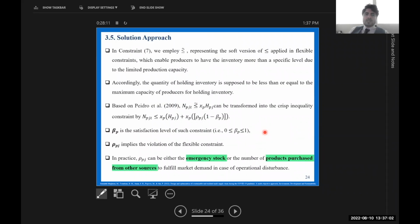So we consider this sign that is the soft version of the less than or equal, because we wanted to provide the flexibility for a producer. And then I will let you know later what the logic was behind this sign.